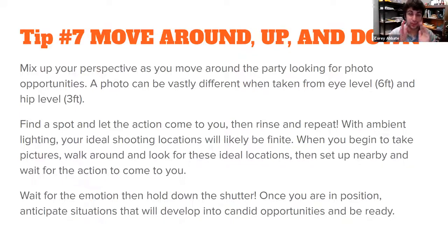Make sure your lens is pointed at the subject and just keep it level, and then just take pictures. If the subject is a bit taller than you, maybe tilt it slightly up, and the more you practice with this, the better you'll get.